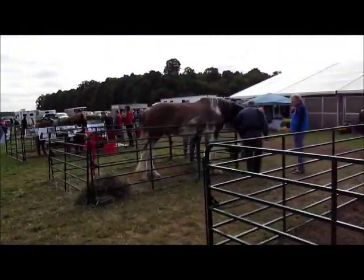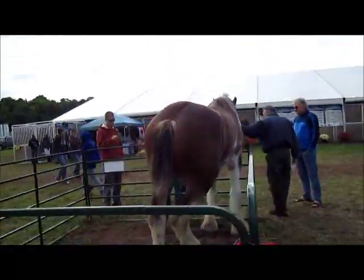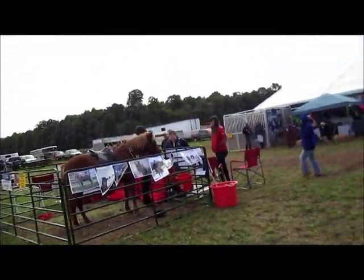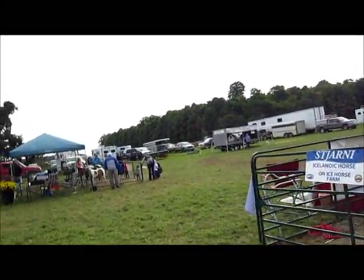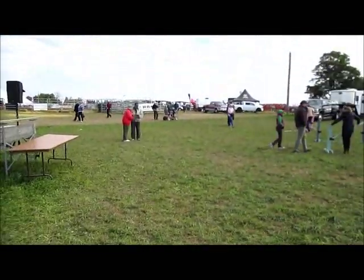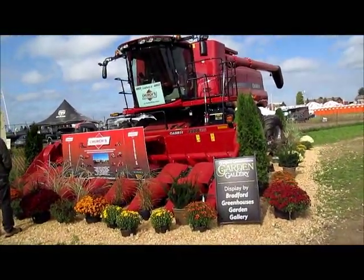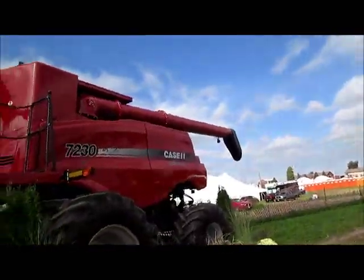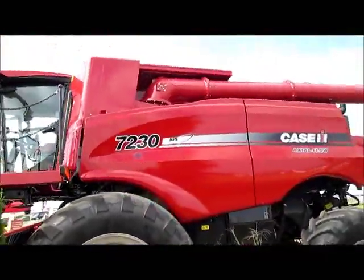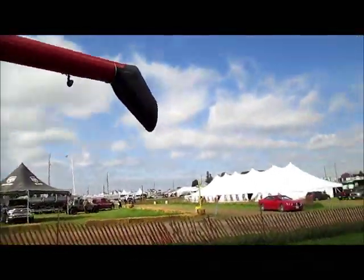So one of the measurements is we use one of these little rubbery drafting things. And you can use a coat hanger, but you're just going to be doing it once. We do it a little more often, so we've got something that's just a little easier to work. Back at the Ram truck display again. See the size of this here combine? It's a brand new 2014 7230 Case axial flow combine. Look at the size of that. That's freaking huge.